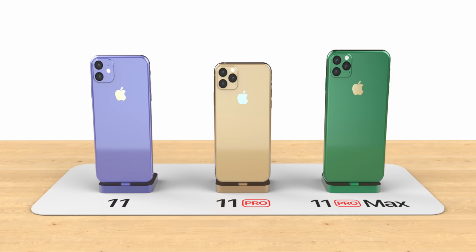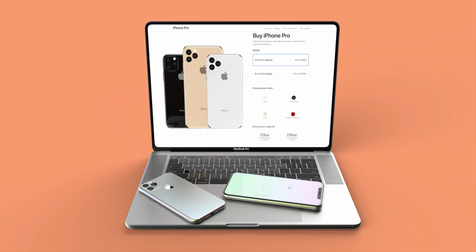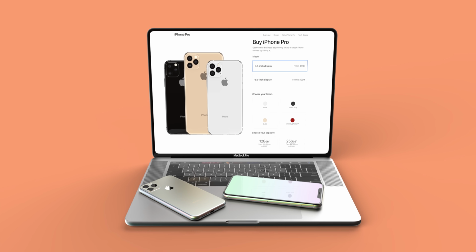And John Gruber of Daring Fireball published an excellent article regarding the naming of this year's iPhones. He agrees 11, 11 Pro, and 11 Pro Max are most likely, although he would have preferred iPhone Pro. He does make a good point as to why Apple wouldn't do that, as it would get confusing, and Apple still continues to sell some older iPhones. Without a number in it, things would get icky really fast for the consumer.